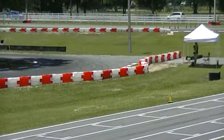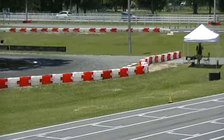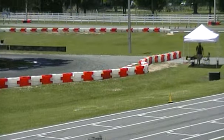Rotax Micromax, you're on grid. Rotax Junior, Tag Junior, your pre-grid. Bring them up, please.